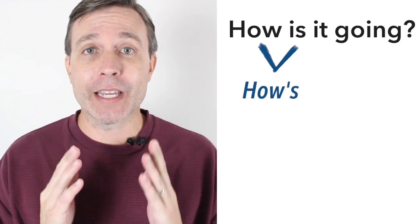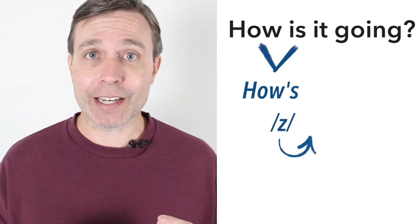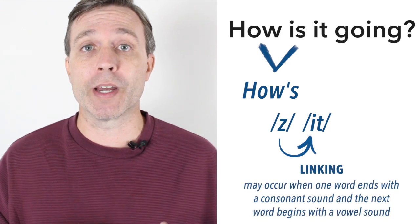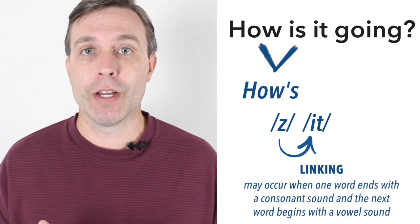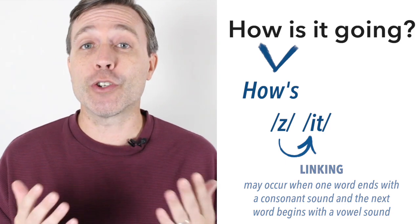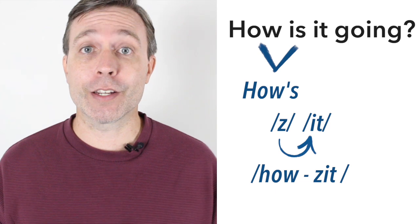All right. Now it ends with that final Z sound, and we're going to link that with the vowel sound in it. And this is when linking often occurs, when the final sound of one word is a consonant sound, and then the beginning sound of the next word is a vowel sound. So it's going to sound like how's it. Think of it like two syllables. How's it? How's it going?